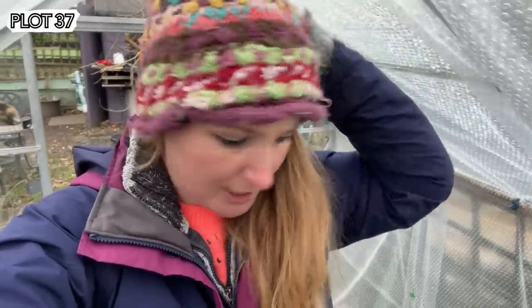Pleased I finally got them into a bit more compost, which is really good. And they don't really need to be in the greenhouse. I could have them outside, but they've had a bit of a surprise being transplanted. Particularly, it seems the soil fell off them, and it wasn't because they were over dry. Normally that happens if the soil is really, really dry, but I gave them a water beforehand.